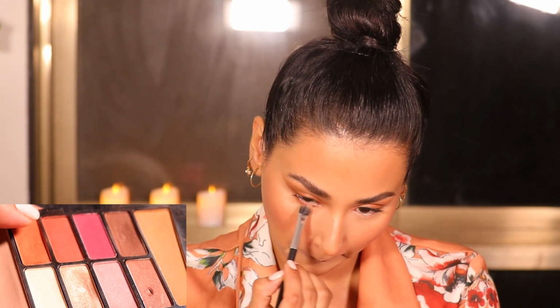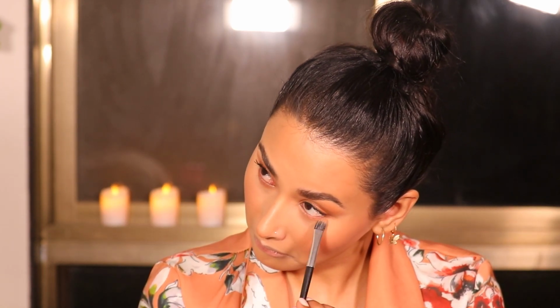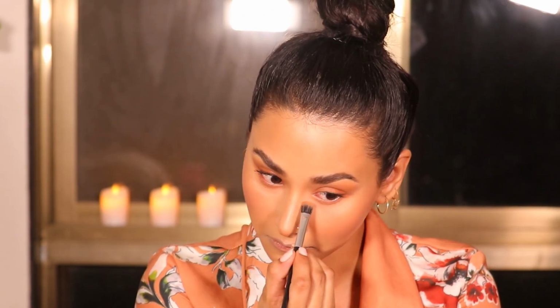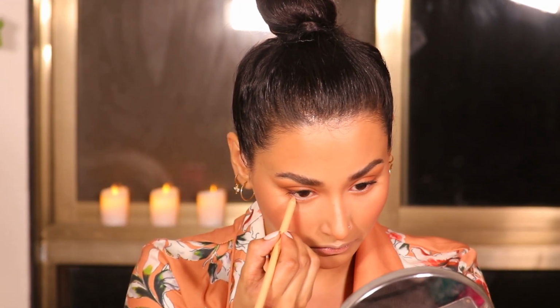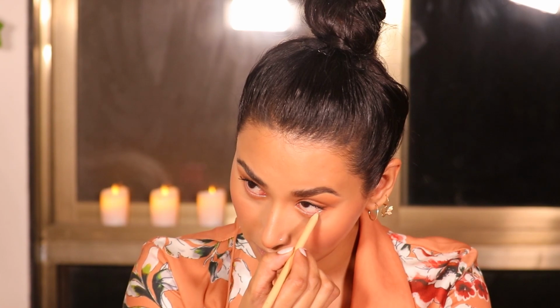Now I will shade my lower lash line using the same orange color. Just blend it. The brush I'm using is a flat blending brush. A nude pencil liner is much better than using a white one, because the whites can be pretty harsh. Nudes look way more beautiful. Now the way I'm using the mascara with the wand makes your lashes look really long. You know, the doll lashes, that's what I'm going for.